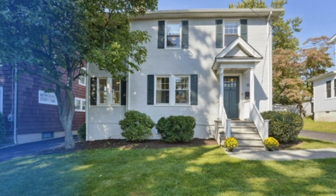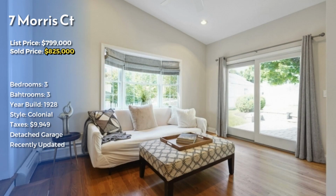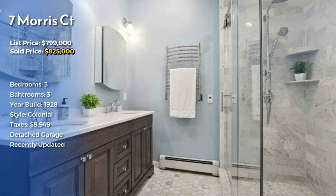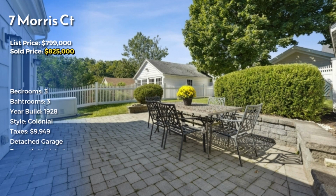All right, so we are in front of our first property. It's 7 Morris Court. This property was listed for $799,000 and it sold for $825,000. It was only on the market for about 30 days, so that's not bad. The taxes are a little under $10,000. It's 3 bedrooms, 3 bathrooms.